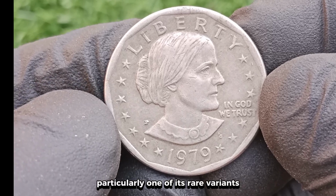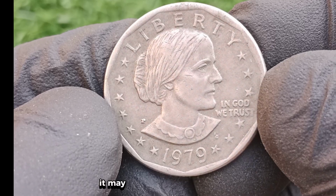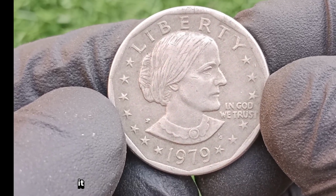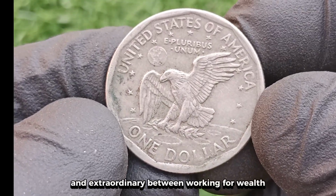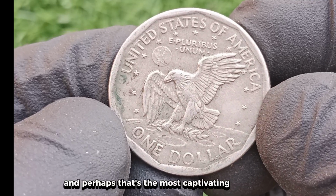If you possess this coin, particularly one of its rare variants or in exceptional condition, treat it with the reverence it deserves. It may look like an average dollar, but it could change your fortune overnight. It could be the difference between ordinary and extraordinary, between working for wealth and stumbling upon it in the palm of your hand. And perhaps that's the most captivating part of all.